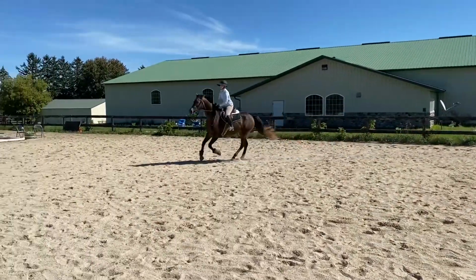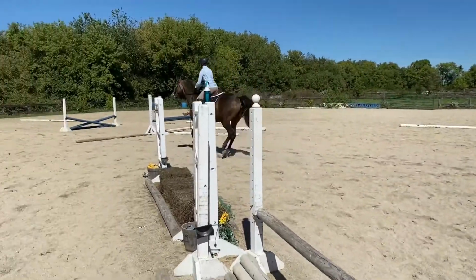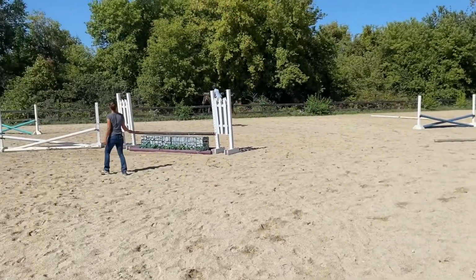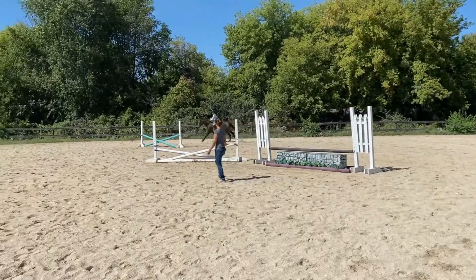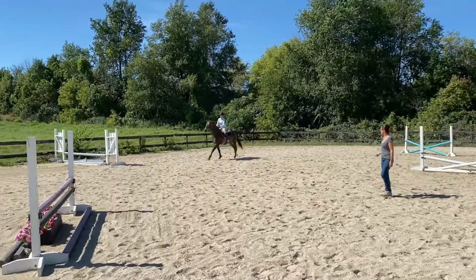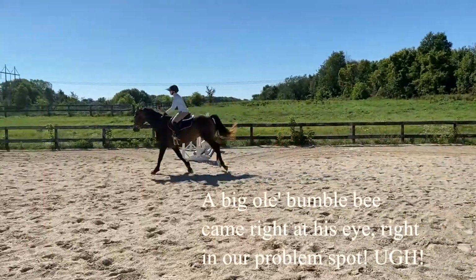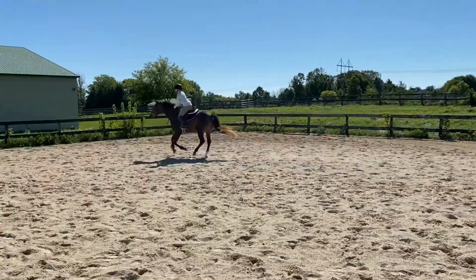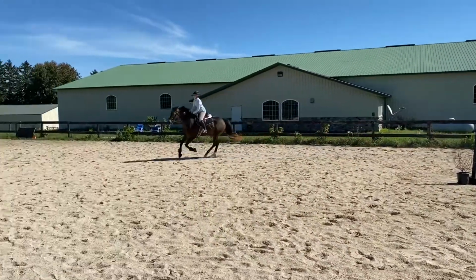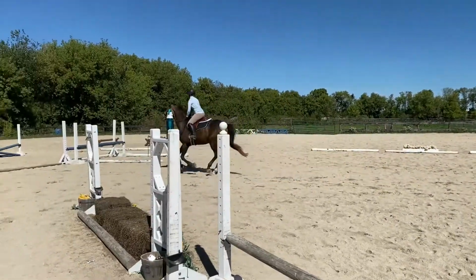Soft hands, right away. Don't grab his mouth right away. It's soft and forward. Yep. Lift your body a little bit. Keep letting him go forward with your hands. Go forward. Good. There was a bee by his eye. Well, I don't care. You cluck and go forward. It was right at our spot, so that's not a good spot to be worried about a bee.